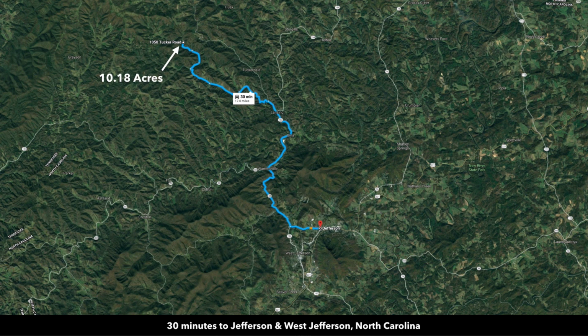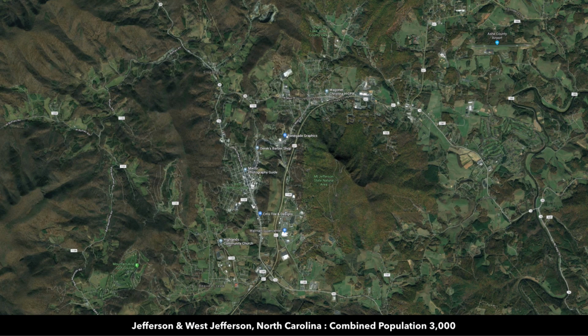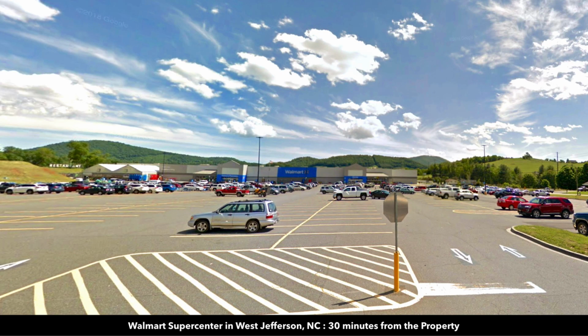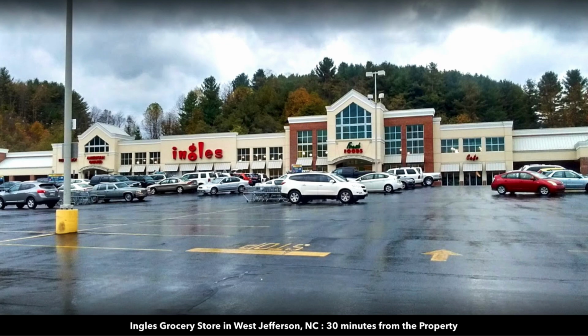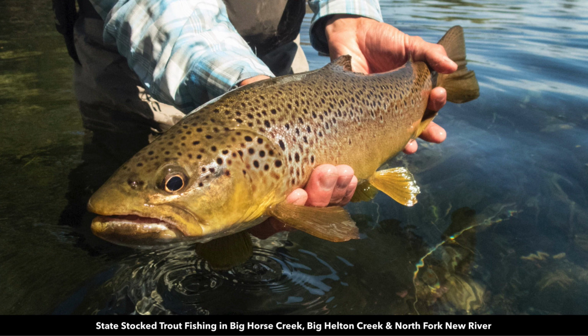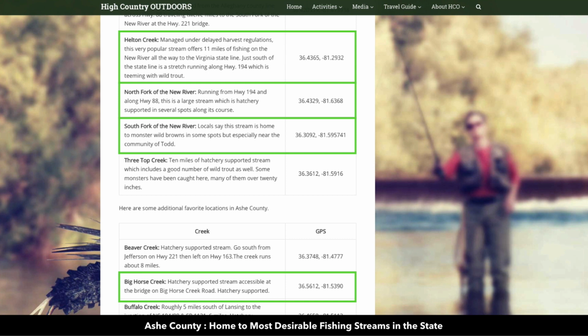Jefferson is the county seat of Ashe County where the property is located. The towns of Jefferson and West Jefferson have a combined population of around 3,000. There's a hospital in Jefferson, a Walmart supercenter in West Jefferson, along with a large grocery store. There's also shopping, dining, professional services. You'll find state-stocked trout fishing in Big Horse Creek, Big Helton Creek, and North Fork New River. Ashe County is said to be home to the most desirable fishing streams in the state.